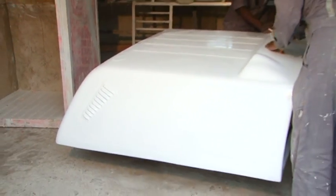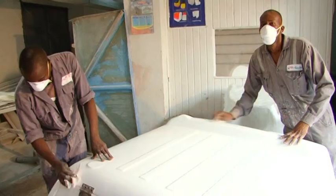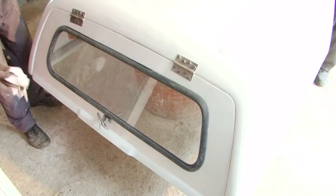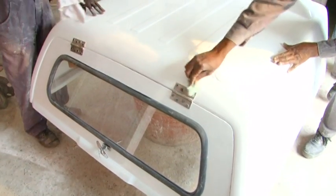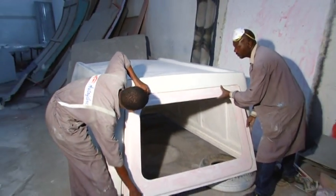Pickup rear canopies. They come in various designs, ranging from low-line luxury to high-volume builders. At Autofibre Limited, we mold various high- and low-line bodies and canopies for all models of pickups on the local market under our well-trained and disciplined staff. New designs are constantly under production.